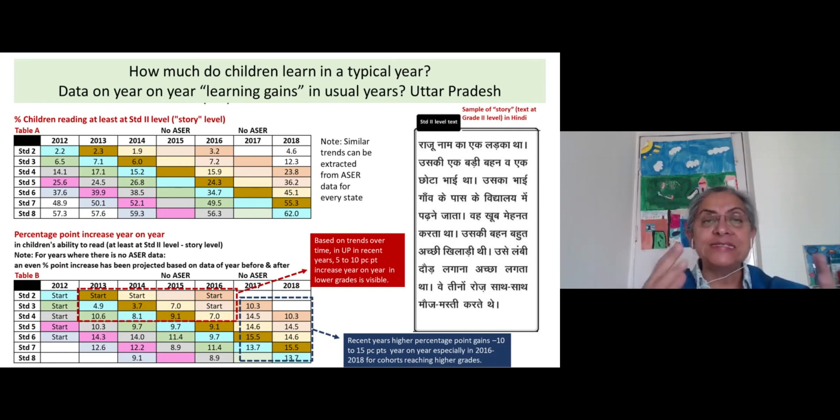For India, for full states, we have data for where children were. The word STD is actually standard, which is another word in India used for grade. And you can see the proportion of children, the cells are numbers, who are reading at grade 2 level, at standard 2 level, and how each cohort moves over time. ASER is a repeated cross section, but it's a very large repeated cross section. And we use that data often to follow cohort movement across years. And that's what the colors are.